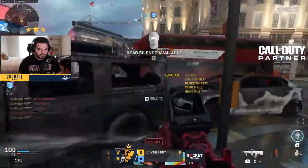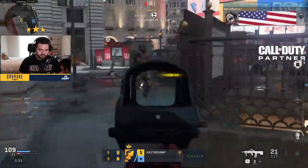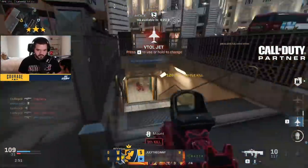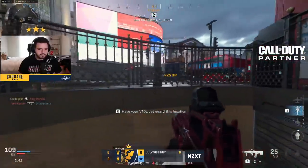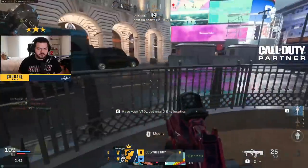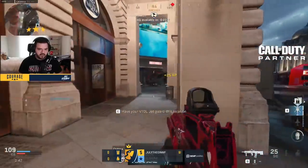Fuck, man. Kill four of them. Oh, courage. Oh, you. They just spawn right there to the right. Where the hell are these guys, man? My VTOL is killing everything.